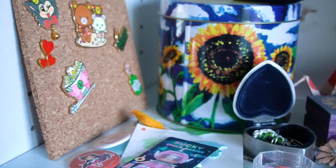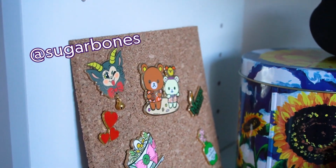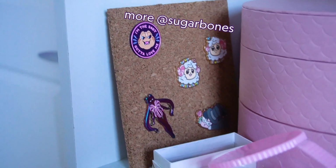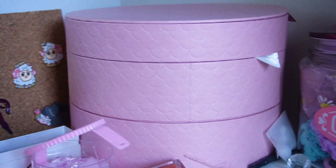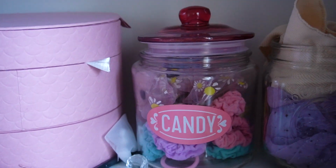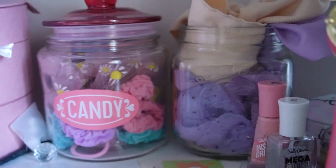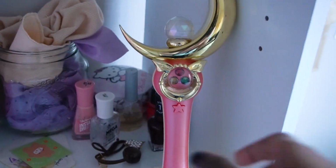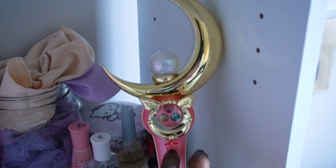I'm a big vintage shopper. Some pins, lots of pins that I've gotten over the years. More pins. This is my accessories corner. I keep hairbands in there. This is an actual Proplica wand from Bondi. The batteries aren't in it, so it doesn't light up.